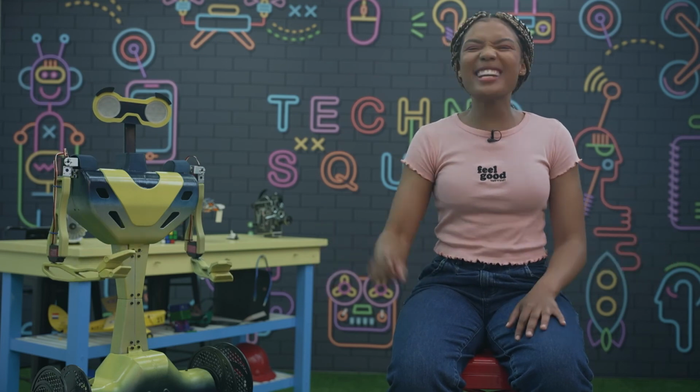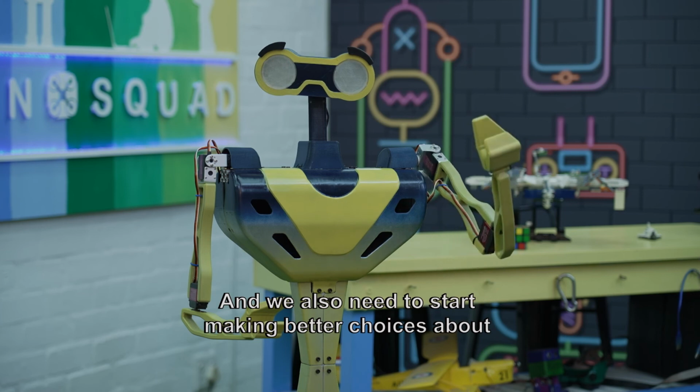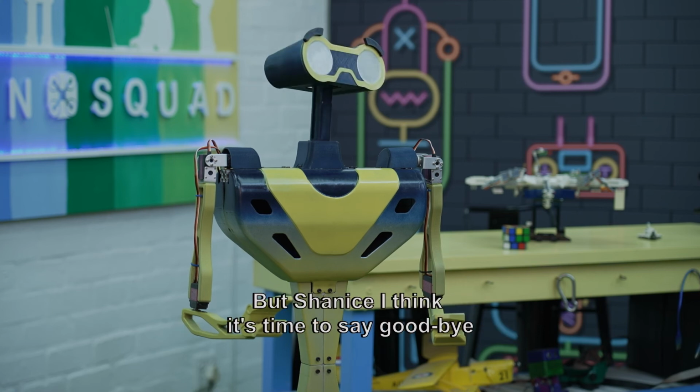Squad, just like Hack's energy was running low, we have to realize that we cannot rely on fossil fuels like coal for energy. We need thinkers and innovators. And we also need to start making better choices about how we use energy and where we get our energy from.